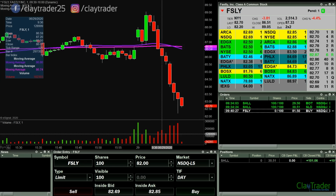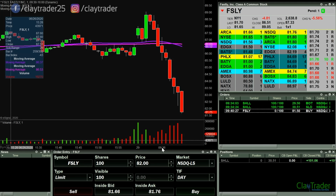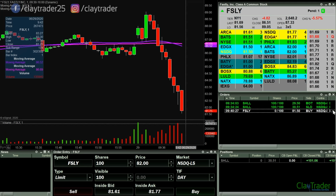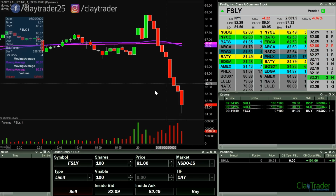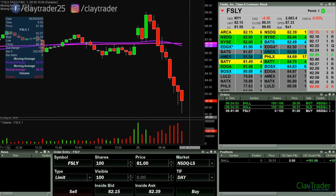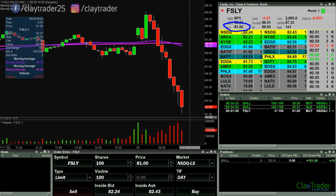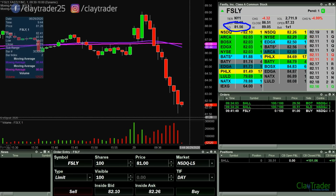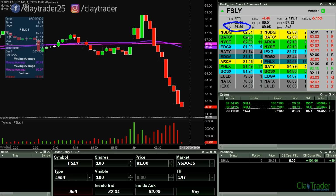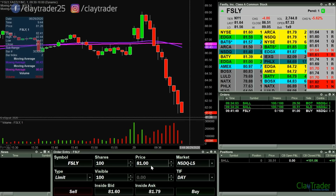All right, well, we'll see if it can make its way down there. All right, it's working its way down. There's the break. All right, hesitating too long. So now I need to go down to 81. Still, no regrets here because it only went down as low as 81.56, so it wouldn't have filled me. $82 trade though. Had I kept it there, I'd be in. Let's see if it can make its way down to 81. We'll keep watching it right now.